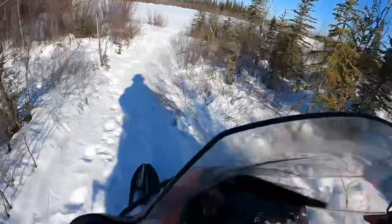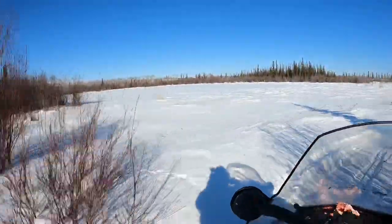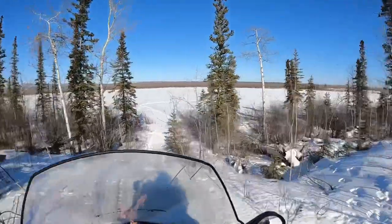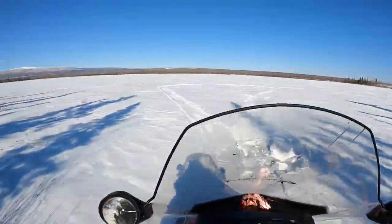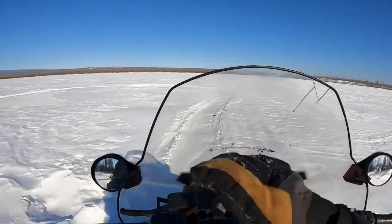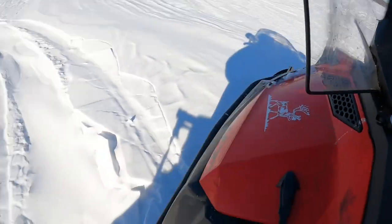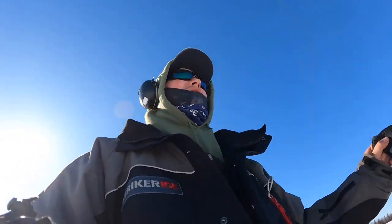Time to go. Time for lunch. Cooking some MRE Mountain House freeze-dried food. Works pretty good out here, and all you have to do is heat up water.